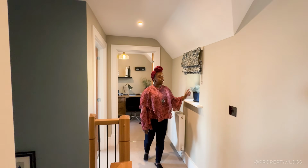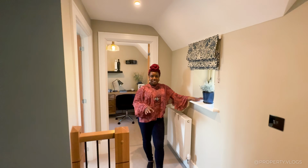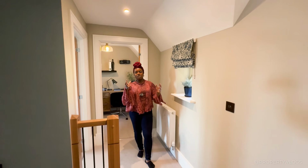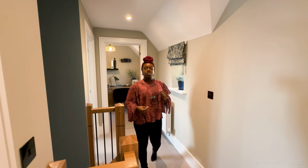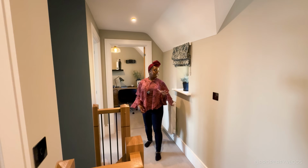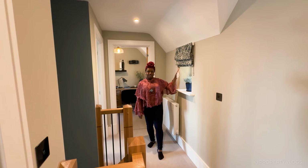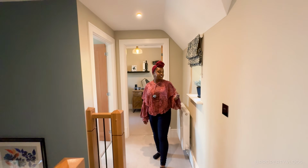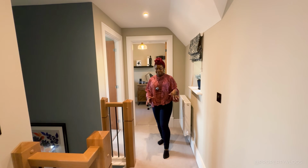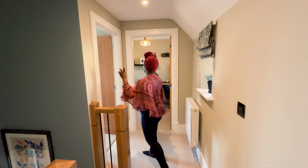I love the window coming onto the landing, bringing in light, but again, everything in this home has been done to create like a bit of a moody vibe, dark wall colors. So again, if you're somebody that loves light, this is going to be your thing that you're going to look at, because whether you paint the walls black, white, red, you're going to get that natural light in this space. I love that. So let's go into this room.